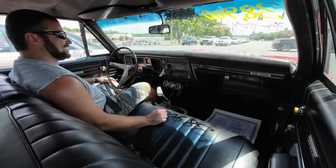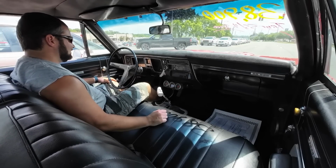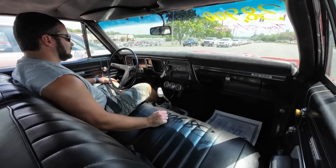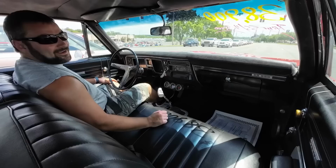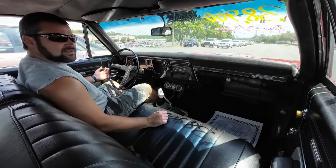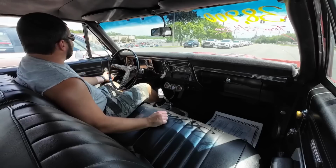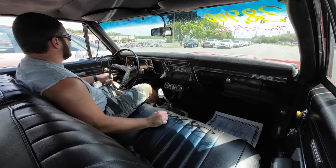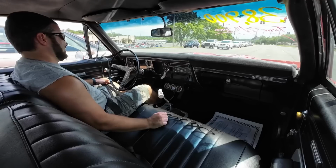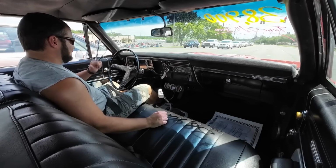Just idling out decently at the red light here. It's a beautiful hot day in Hendersonville right now, I can tell you that. I'm starting to get used to this heat. That's good. I need to be out here all summer. Got to turn my AC on though. Come on, red light.